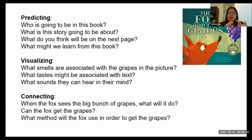Because when you see the grapes, wow, they are so big, they look very sweet. So they may think of something like that. Because when they think of something like that, it can connect to what the fox thinks about. And at this point they can really connect the ideas in the story.